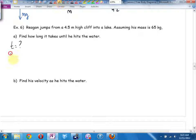What's the distance? Nope. Not 4.5. Are we ending up below? Okay, now we're back in last unit. Now we have to be fussy with the vectors, okay? Negative 4.5 meters, because he's ending up below from where he started from. It's a displacement. What else do we know? What was your VI when you stepped off the cliff? Zero, right? A bit of horizontal. We'll ignore that to make the math easy. We do know the mass. I don't think we used mass at all last unit to find T, so I'm going to hold off on that.